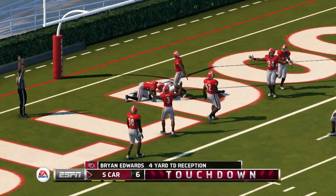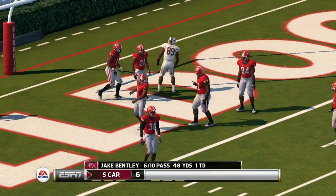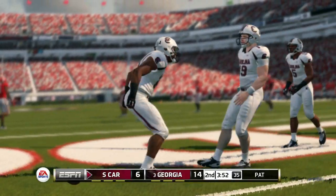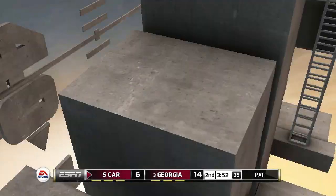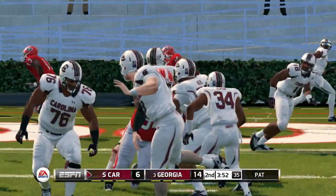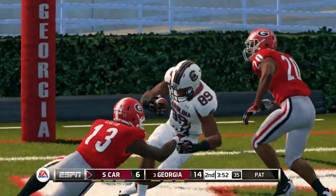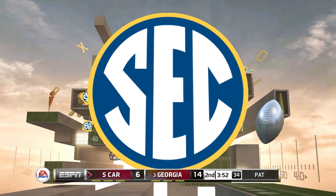Fires quickly, and he's got his receiver for the touchdown. That was a well-drawn-up play for the wideout. Yeah, they saw something upstairs. It led to a touchdown. You can thank the play calling there. Very impressive.